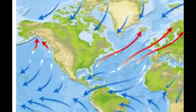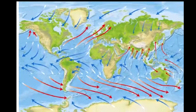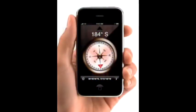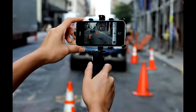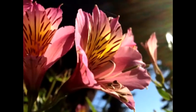For example, when the Earth spins, it causes water and wind currents to spin. Here in the northern hemisphere, the Coriolis effect makes water go down the drain clockwise as well as let you use your iPhone to find north. And then come the pictures. Florid flowers and plump fruit come to life due to geometrical optics, a branch of physics.